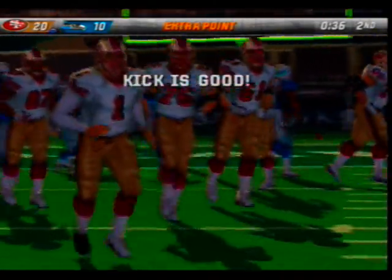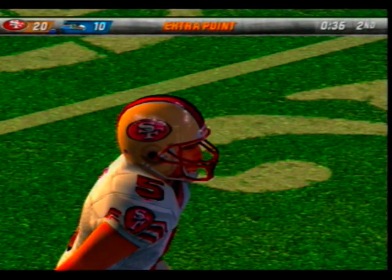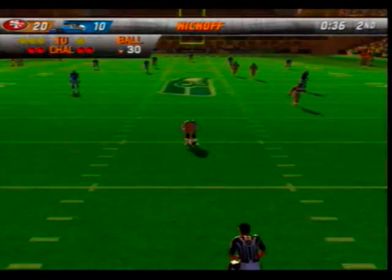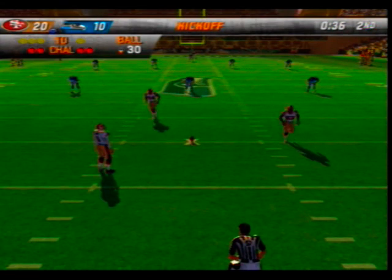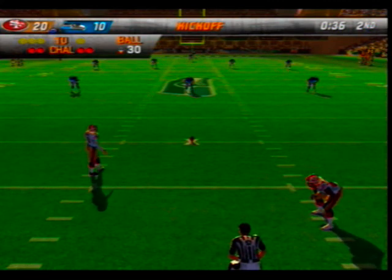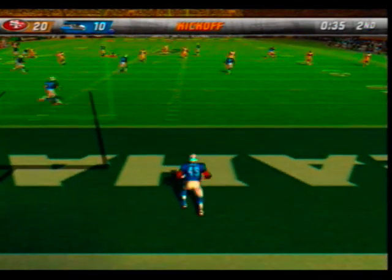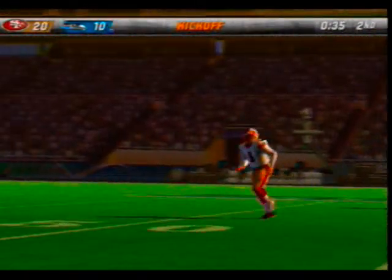The point after is good. After the touchdown, the score is 20-10, 49ers. Nugent comes in to kick off. This one is handled by Warner. The offense takes over after they were three and out on their last possession.